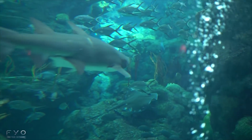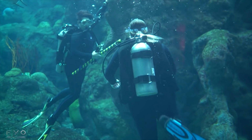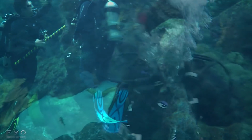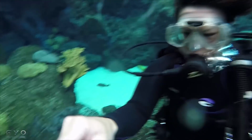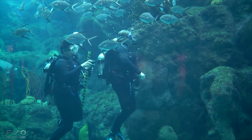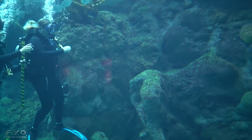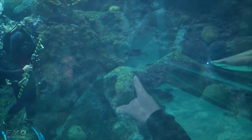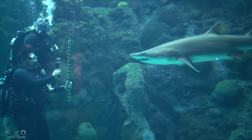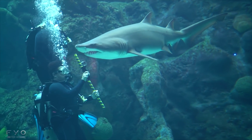It's important in dives like these to pay close attention to the dive master, which I had no problem doing, but it became apparent after only a few minutes of instruction that what seems like a simple "watch me" was actually her way of saying, "Hey, look out behind you." These sharks are equipped with razor-sharp teeth, and we are equipped with a striped yellow stick. Seems like a fair fight.